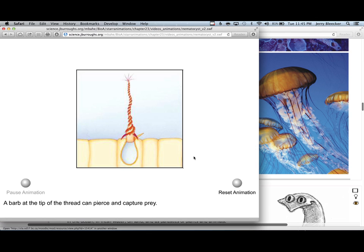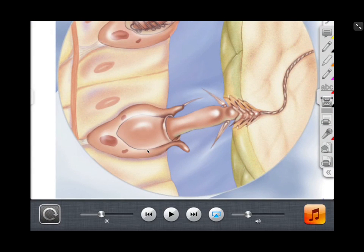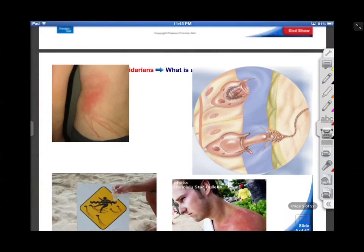So there you go. Nice little animation on exactly how that works. We'll get back to our notes here. There we go. Zoom back out.